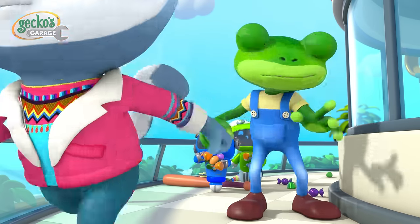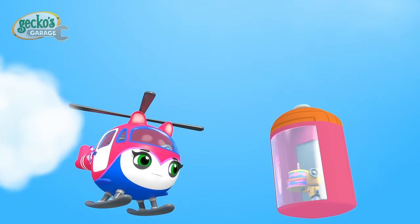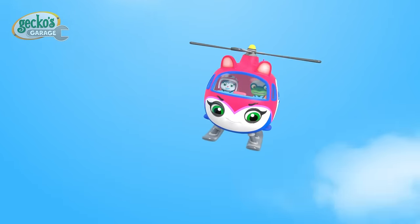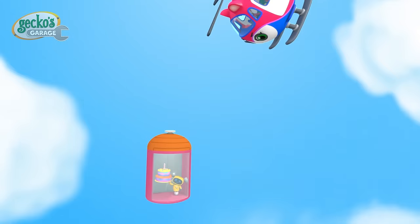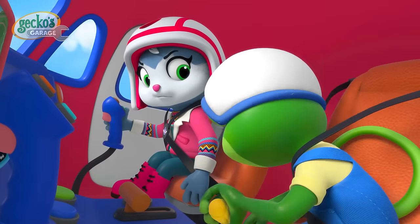Rescuing. Don't worry, Yellow. I just need to adjust the winch. We need to fall fast. Helena, stop the rotor. Ready, Gecko? Almost.